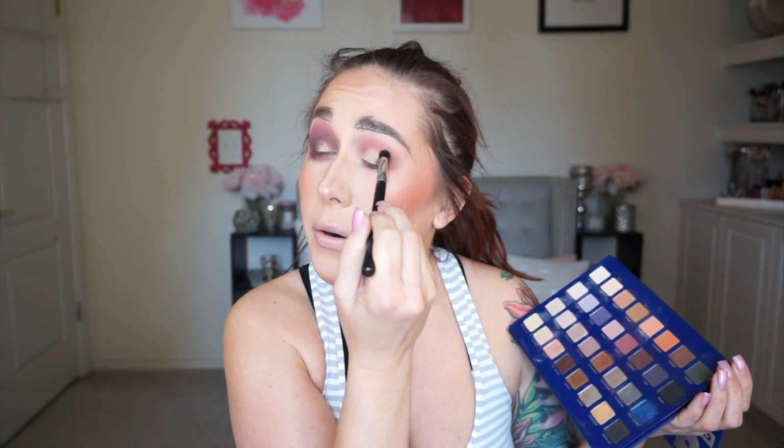Oh yeah. I'm gonna take this color here, Cabernet, and it is a really pretty, creamy aubergine. And I'm gonna get this on the outer corner. This is pretty much just on the lid area. And then I'm gonna blend that upward in a wing shape. After I get that on the outer corner, I'm gonna start blending it inward in the crease. A little bit on that outer corner. You want these two colors to fade into each other really softly.